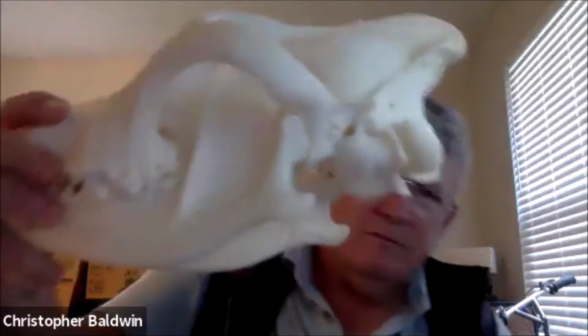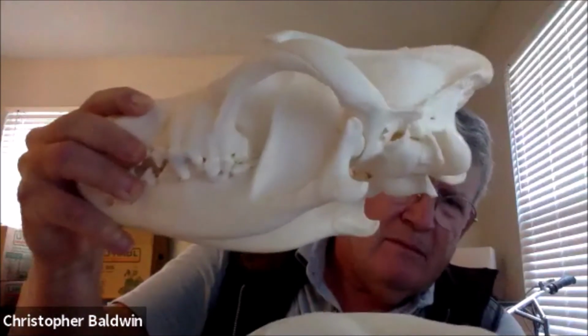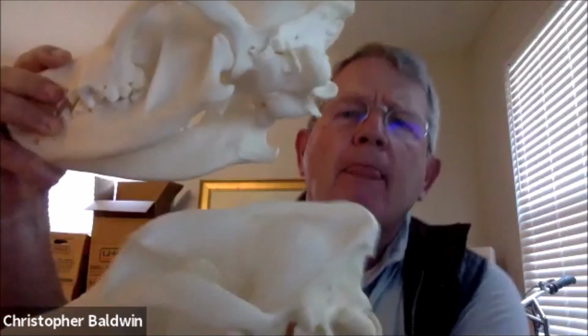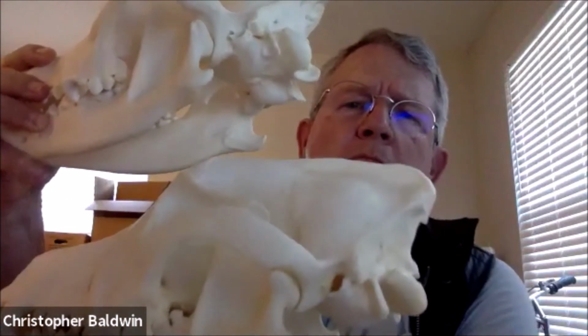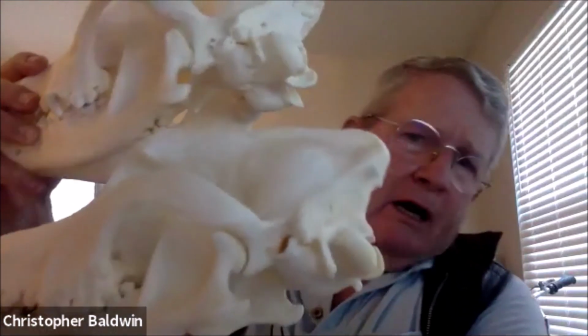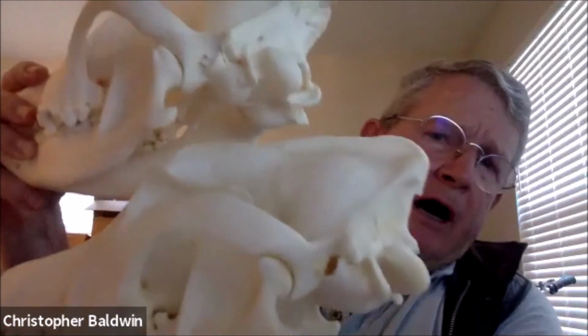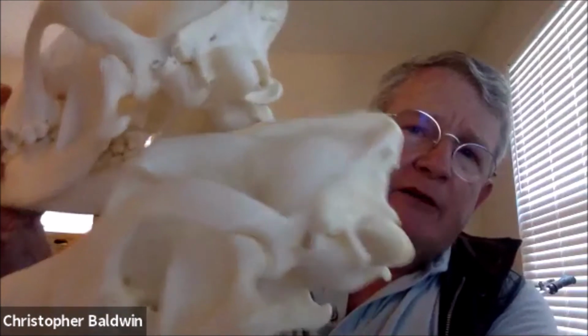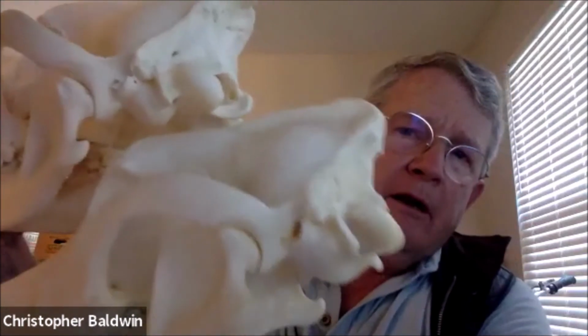Okay. This is a gray wolf, right? This is a dog. They have the same dental formula. They have the same musculature. Now this is not, I mean, that's a dog.